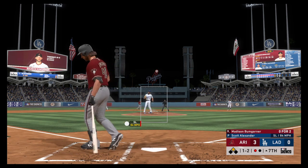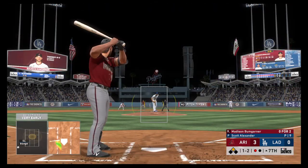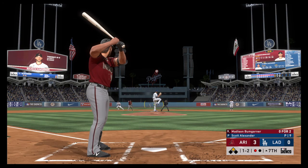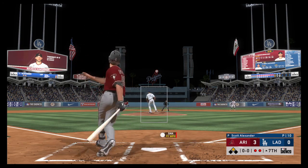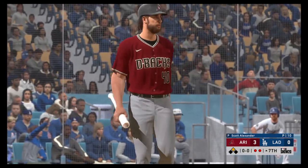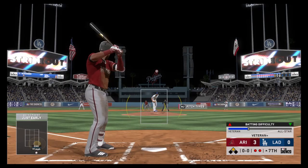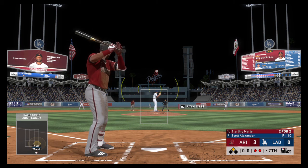Well, they'll run this one in on him, and he can't connect, so he finds himself down 1-2 now. Not much you're going to do with that pitch right there. You have to catch it out front before it even breaks, and even if you do that, it's a tough pitch to keep fair. So he gets him swinging on a pitcher's pitch. Madison Bumgarner is the second out in the 7th inning.